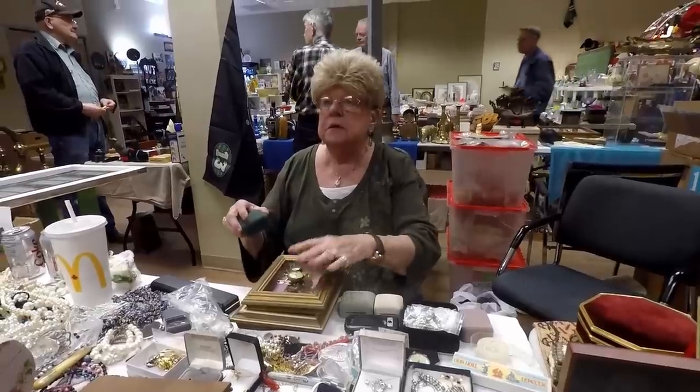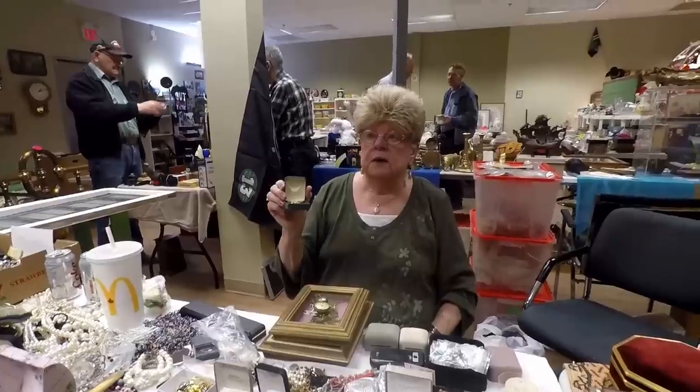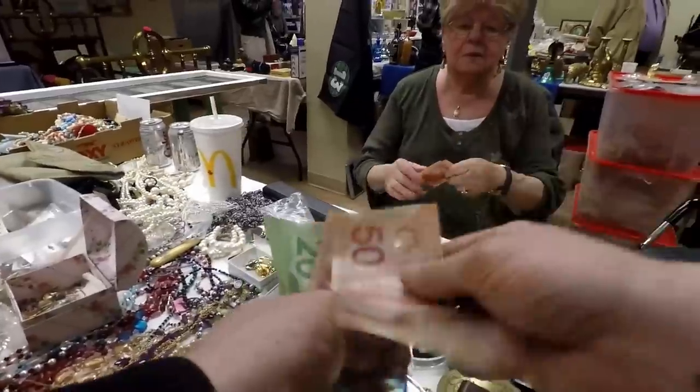Okay, 500 for everything. And like I said, these have quite a bit of value. Scrap value, I think, on the emerald is about 250.